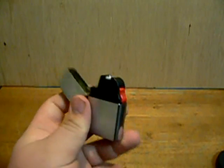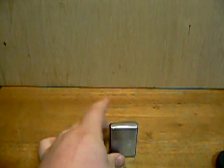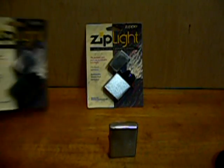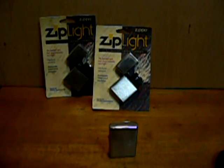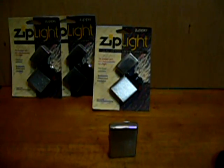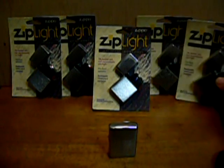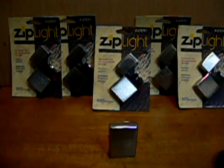And I bought one. Actually, I bought 1, 2, 3, 4, 5. That I kept in the package. So I have a total of 6 Zip Lights. Now, I haven't decided whether I'm going to open these Zip Lights. Well, no, actually, I have decided I'm not going to open them, but I haven't decided whether I'm going to keep them or sell them.